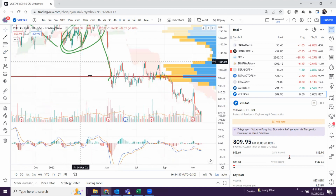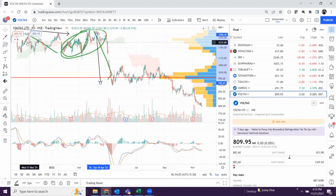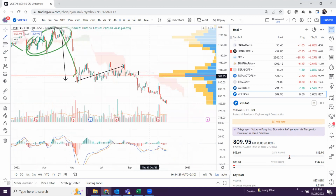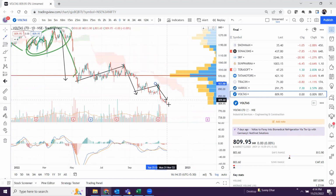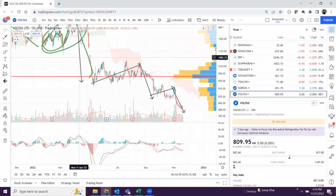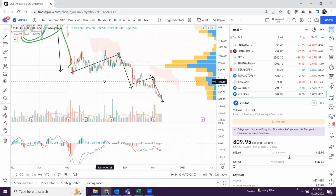Now after that, it is simple, because if you see, this is an impulsive move. Let me draw it. You see, this is an impulsive move down, followed by a correction, and another impulsive move followed. So this is another correction, another impulsive move followed. So we see for every impulsive move down, if we are getting a corrective structure, then a follow-up impulsive move is coming in the stock.